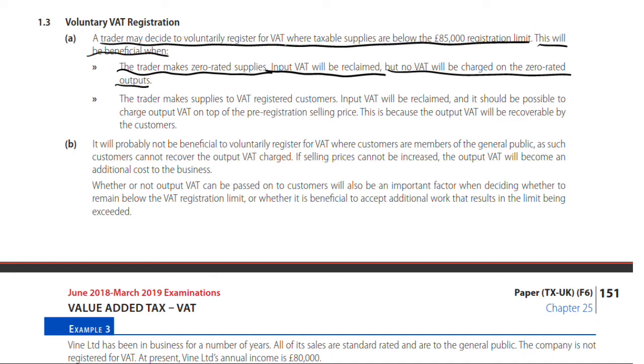Now, you might think that, therefore, if we make standard-rated supplies, that we've got a real problem. But if now the trader does make taxable supplies, and they are standard-rated supplies, so you're going to be charging an extra 20% on the sales price. You would think that immediately puts you at a disadvantage in terms of you are now 20% more expensive than you were. But that won't be the case depending on who you are selling to. If your customers are themselves VAT registered businesses, a business to business rather than a business to ultimate consumer sale here, then what is output VAT to you is input VAT to them.